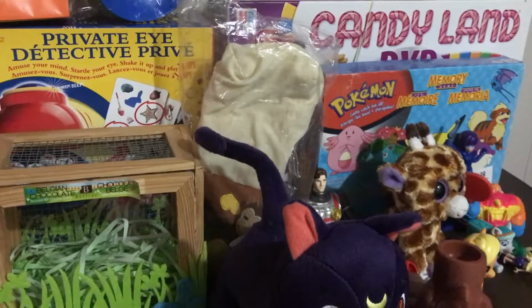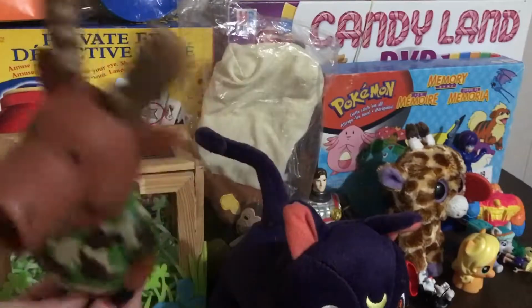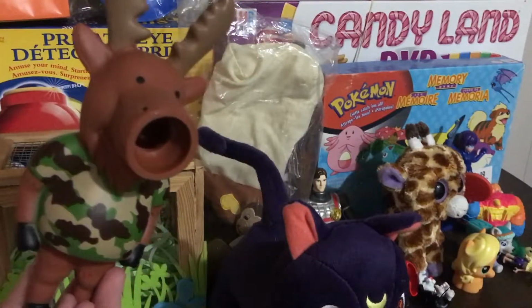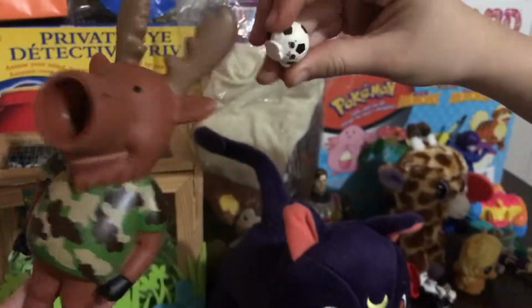Do you want to tell everybody about the moose? Okay. So this moose came in a bag. We got the moose, but we didn't know what was inside of it. Turns out this little Shopkin, Sadie's soccer ball, was down in there. We actually didn't know it until we got the bag.